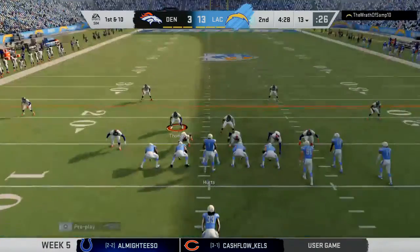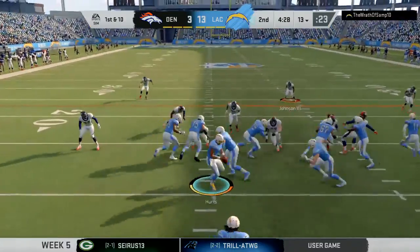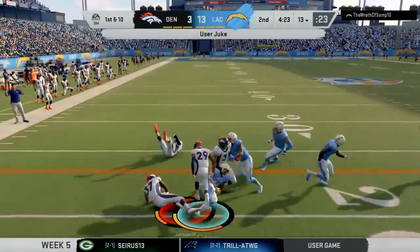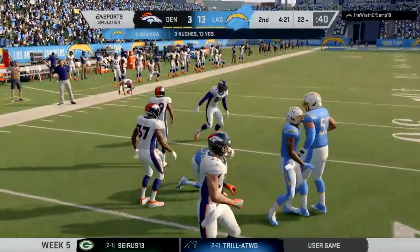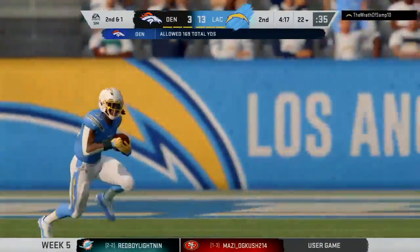The Charger drive about to get going. And for them, a touchdown their last go-around. Obviously, they'll be hoping to do that again. And when you start plotting for this drive, when you start thinking to yourself, okay, what are we going to do? You don't go away from what you did before because that worked, but you have to be prepared for wrinkles and counters because you know they'll make some adjustments.